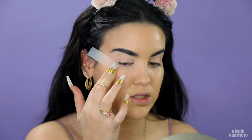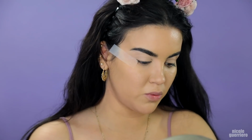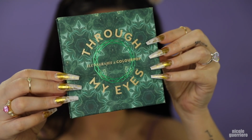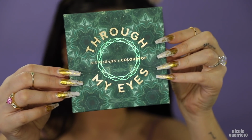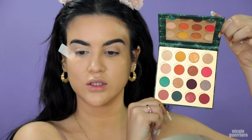So again, I'm just going to put it on the back of my hand and pull it up so it's just not super sticky. So I just kind of follow my lower lash line and then that's how I line the tape up. All right, so we're gonna use the iluvsarahii and Colourpop collab. This is her Through My Eyes collection and it just looks so gorgeous.